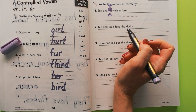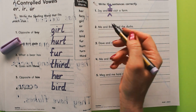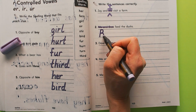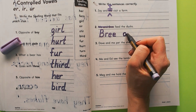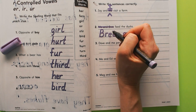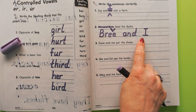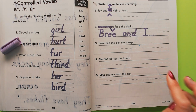So how are we going to do that? How are we going to change it on here? There's not really a way to do it this way, so we're just going to write Bree and I. Okay, and so we're going to go like this and put the little arrow down there. Bree and I feed the ducks. We could put like 2, 3 dots, feed the ducks.